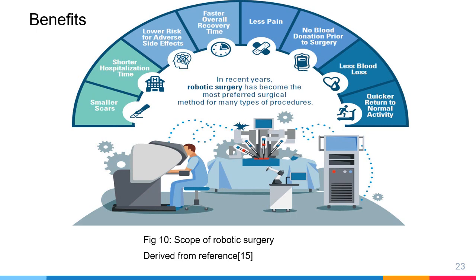Robotic surgery is a type of minimally invasive surgery that utilizes advanced robotic systems to assist surgeons in performing surgical procedures. Here are some of the benefits of robotic surgery: smaller scars, shorter hospitalization time, lower risk of adverse side effects, faster overall recovery time, less pain, no blood donation prior to surgery, less blood loss, quicker return to normal activity.